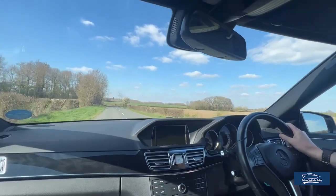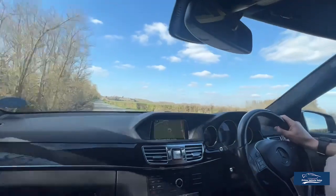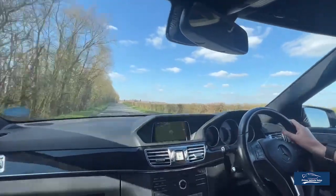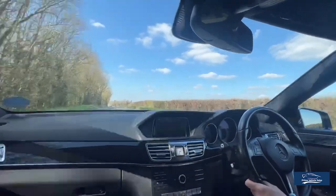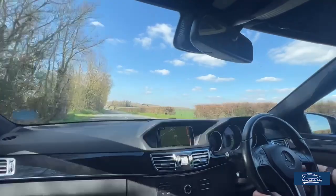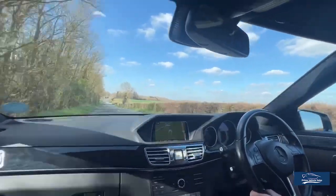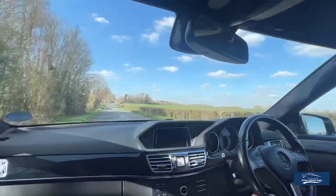I think the most recent one was a B service as well, which was all the main filters, air filter, pollen filter. It's had at least 2 brake fluid changes in its life as well, so it's been really well maintained. It's only a 2-owner car from new. We've got 2 remote keys for it, so pedigree's impeccable as always. It's as important to us as the condition of the car as well, which is fantastic.